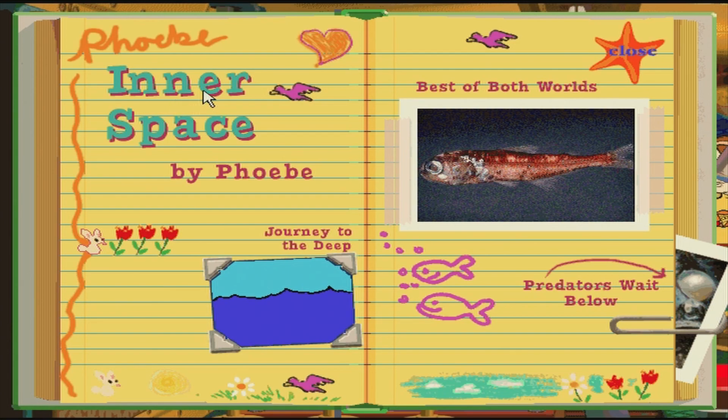Inner Space by Phoebe. Journey to the deep. In the mid-ocean area, things start to change. The blue of the ocean gets darker as the light fades. It gets colder, and pressure builds.